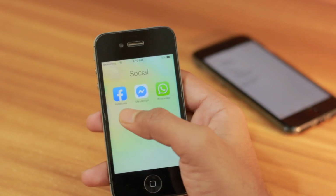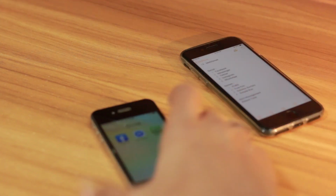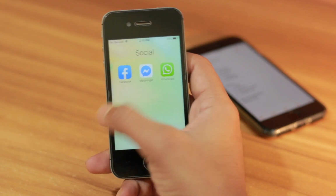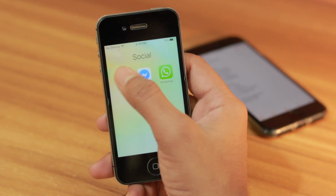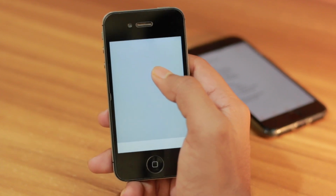There is the social round. As you can see, Facebook, Messenger and WhatsApp. You cannot see other apps, like there is no Twitter and Instagram, because Twitter and Instagram are not supported on this iPhone 4S. Alright, let's open these three apps. Facebook, touch on this device is still very crappy.